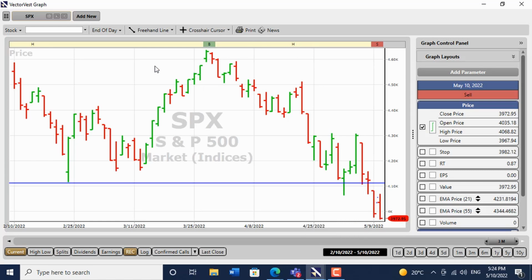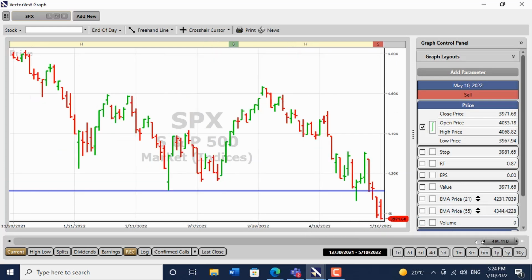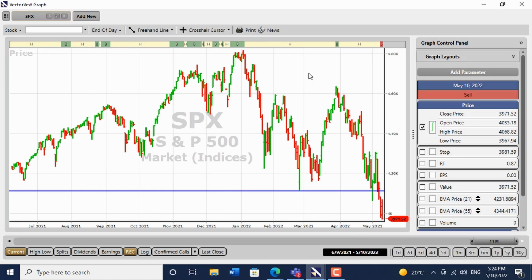Trend strongly down. If you take some minutes and draw an equidistant channel on the daily chart, you'll see that we've got a similar level of support. If you draw from there to there, take a parallel line down to there, we get pretty much to what I've just shown you on the VectorVest Composite.